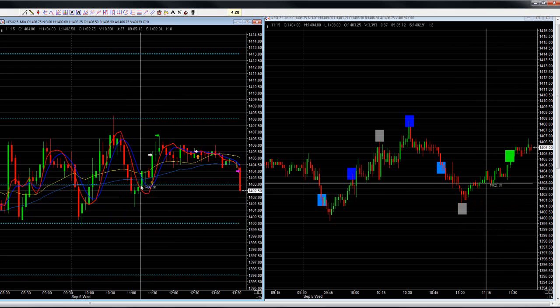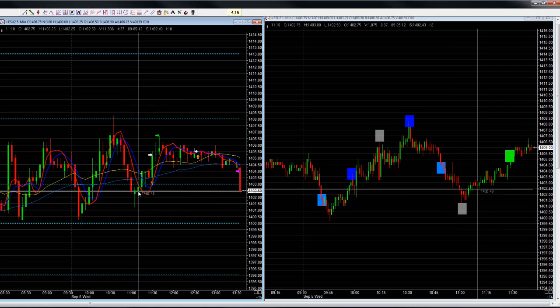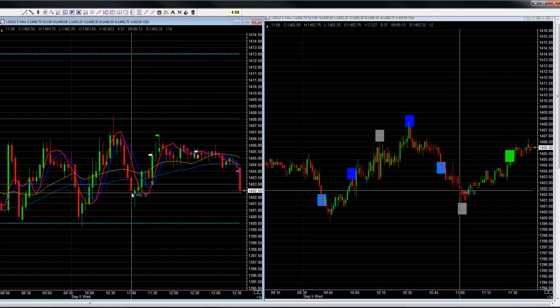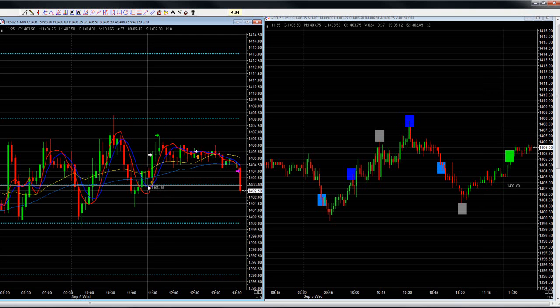It failed to do that, didn't quite have the momentum to keep on going down. What's happened then, if you look a bit closer on the 1-minute chart, shows it pushed up through it, came back, used it as support straight away, so it still confirms that 1403 line, but rather than pushing through it, popped underneath it for a while, then used it as support to go higher.